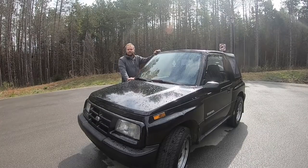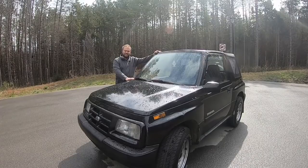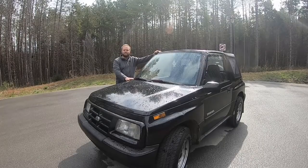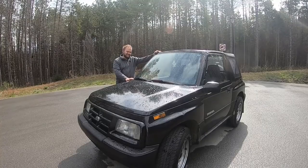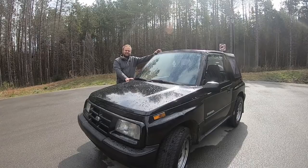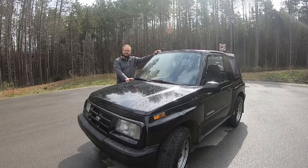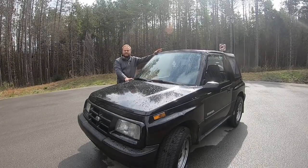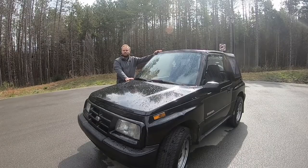This is the first generation of the Geo Tracker. It started in 1989 and it continued until 1998. After that, Geo was killed off because import cars weren't as popular as in the 80s. And GM took these products and split them between its other brands. The Geo Tracker went to Chevy.